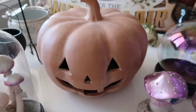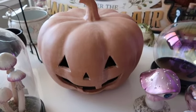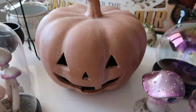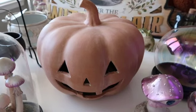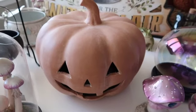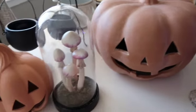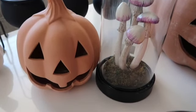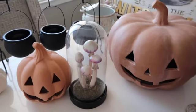Okay, this next find was such a steal. Last year, Pottery Barn put out these clay terracotta pumpkins. For a set of three, they were over $200. Talk about breaking the bank. But we found this amazing clay pumpkin at Marshall's, and he was only $19.99, and to go with, I also was able to find a smaller looking one from Michael's. I was so excited to get these.